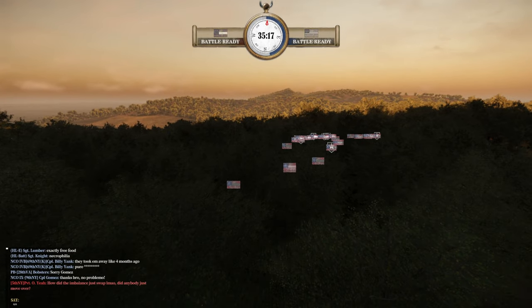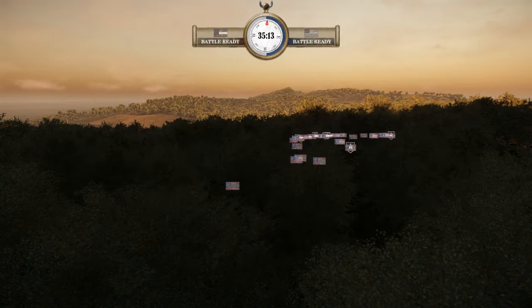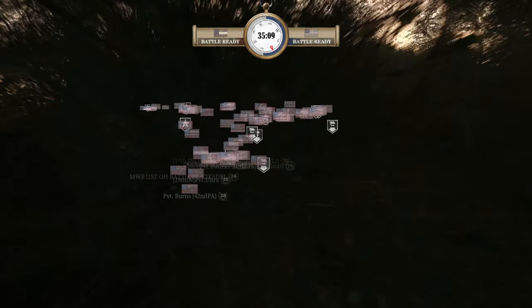Yep, so that has about evened it up here, I'd say. Maybe even given the Union. Yeah, I think 4th West Virginia was a mistake swapping over. It needed to be a smaller unit.